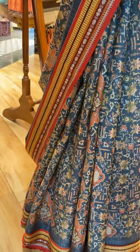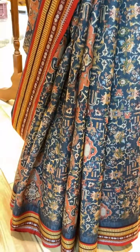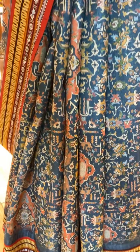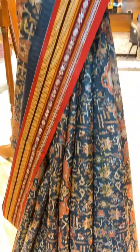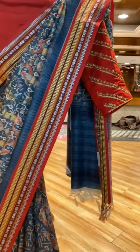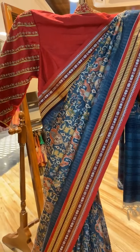Lovely grey tussar matka saree with printed florals and lovely classy border, threadwork border, contrast, classy pallu. Blouse is also self.